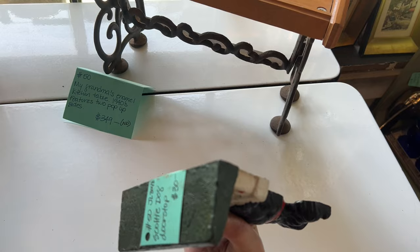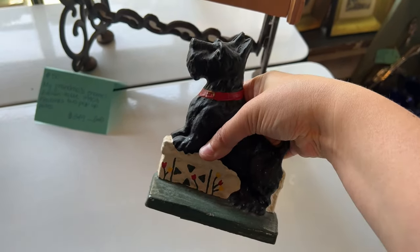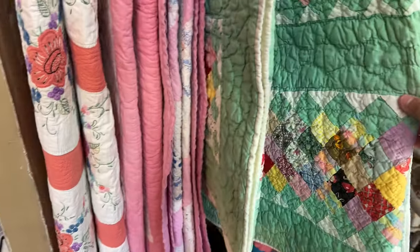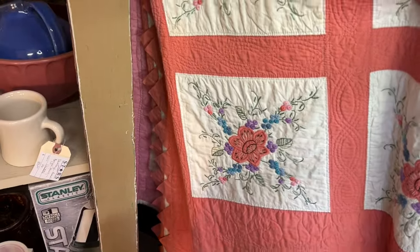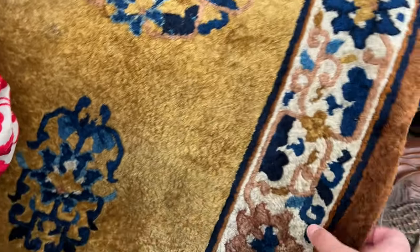Some new discoveries this year. I mentioned vintage cast iron doorstops. I see these quite often, but I'm holding out for just the right one. I'm still obsessed with vintage quilts. I just love them. And vintage rugs. I'm really hoping to find great vintage rugs for my house this coming year.